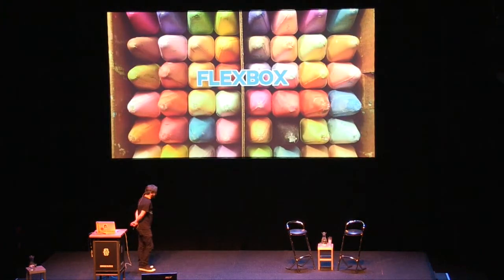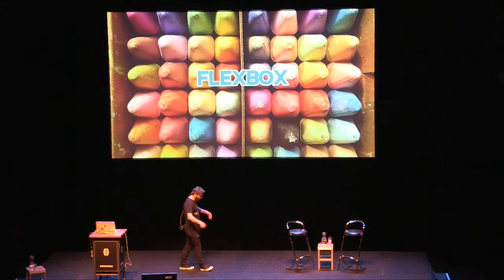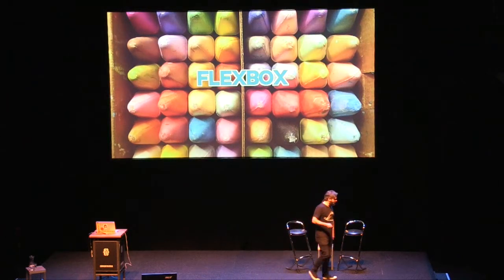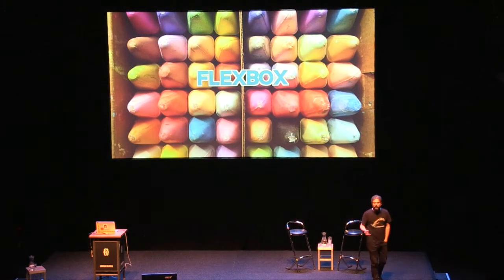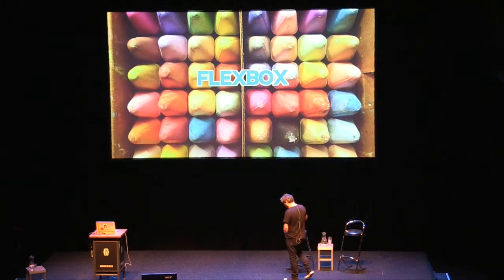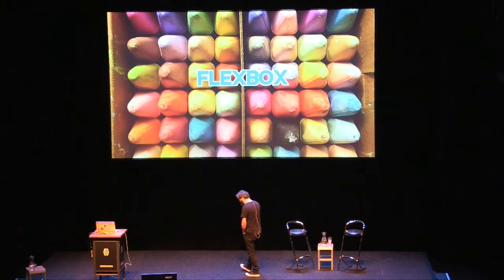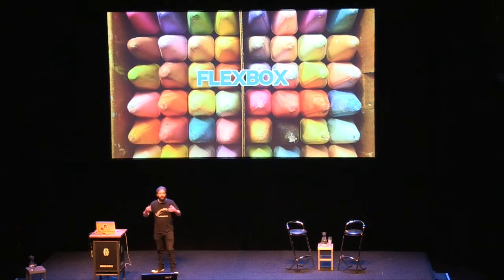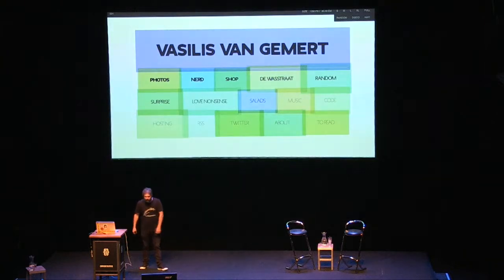Let's go back to color. And let's go back to Flexbox. Flexbox is fantastic, and Flexbox is even more fantastic in combination with viewport relative units. And I think that there are some things with Flexbox and viewport relative units that we don't even know we can do yet. And maybe I can show you a few of those things.